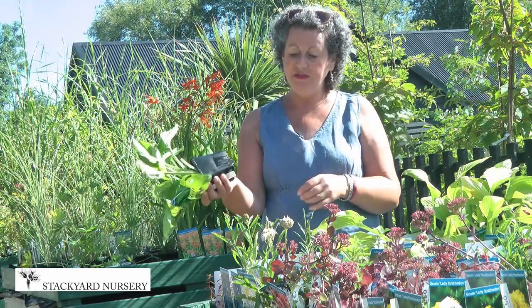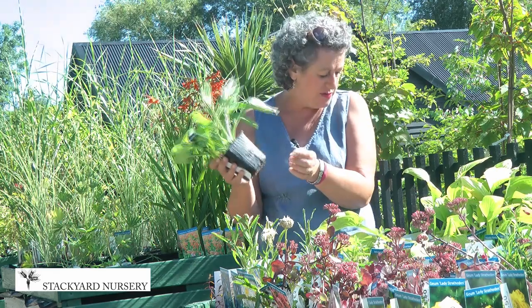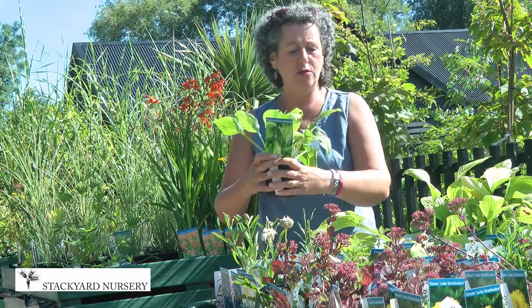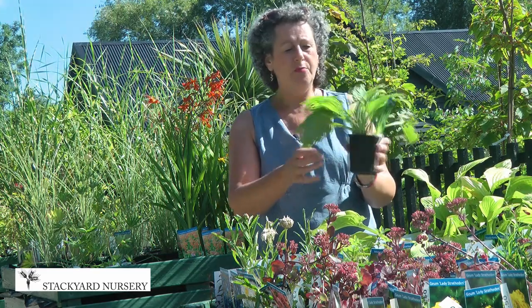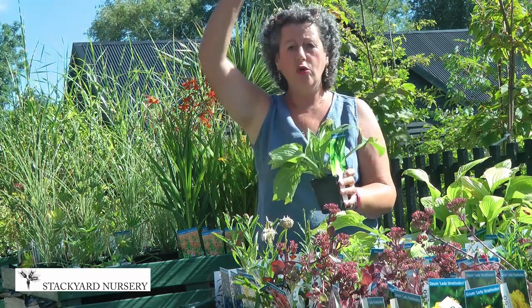Whenever you buy a plant from the nursery, just lift it up and see if there's any slugs or snails. There isn't on this one. It's not long since I bought these in from a local grower. But beautiful, lovely young leaves that come through, and then a gorgeous flower spike with a mauve flower on the top. So gives a little bit of added contrast.